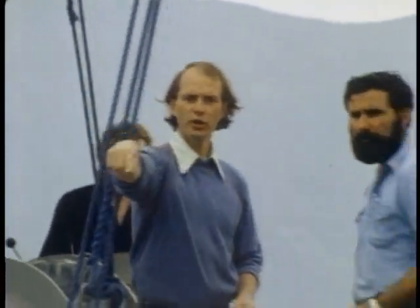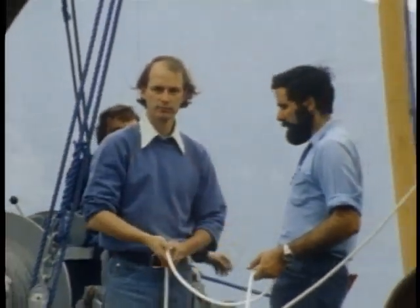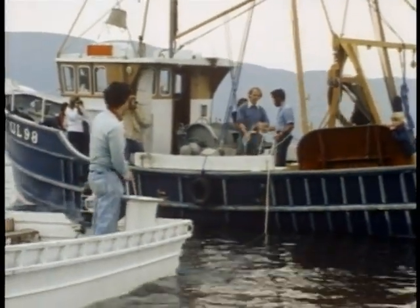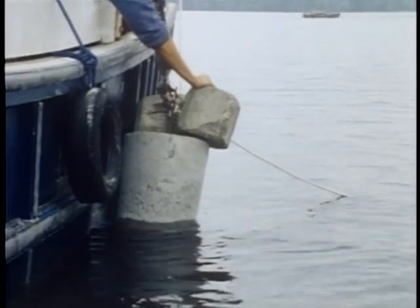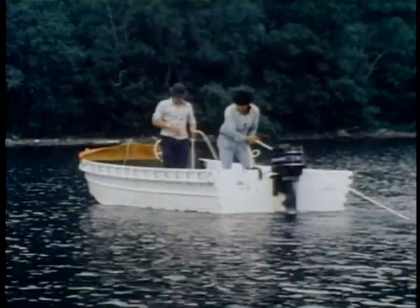You take the rope into your boat and you worry about keeping slack. Right. National Geographic will position its cameras beneath the surface of the lake, suspended from sea anchors.